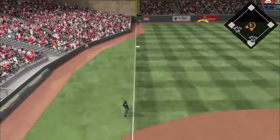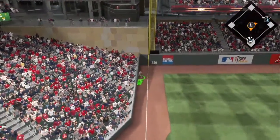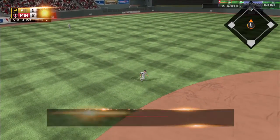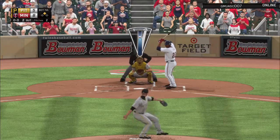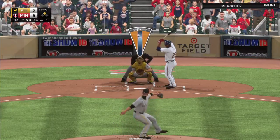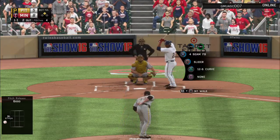Now a curveball ripped down the left field line. That's a fair ball. And they'll extend their lead even further as the run scores from third. It's now an 8-5 game. Miguel Sano will stand in, one of the few guys not to join the hit parade so far. Into the seats, 0-1. Comes set with the 0-1. That misses wide. 1 ball and 1 strike.